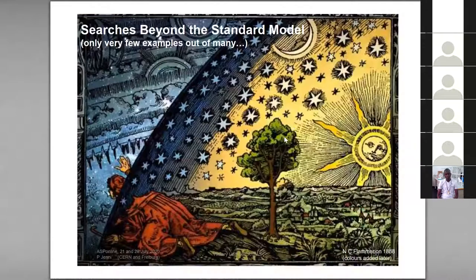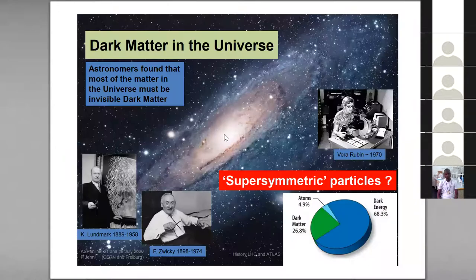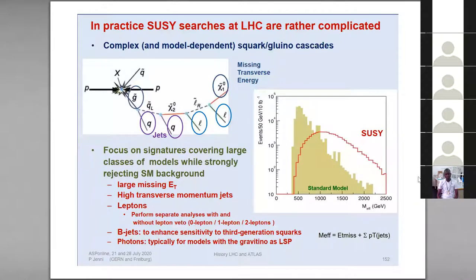So I skip again the transparency, and I want just to mention a few searches beyond the standard model. There are many, many searches, and maybe one of the most prominent ones is to look for supersymmetry, because this would be nice as it could be an explanation for the dark matter in the universe. So I don't have to say much about that, because John Ellis was talking about this a lot.